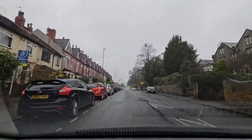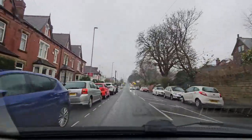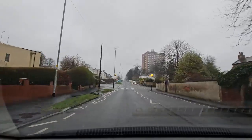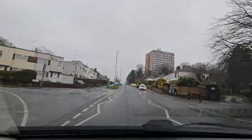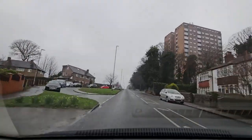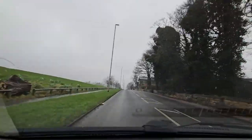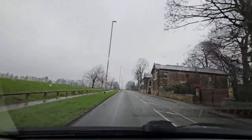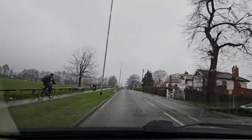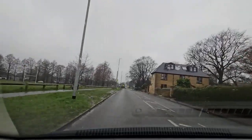Where are we now? Potternewton Lane. Big old houses on the right here. Again, the big villas I think that you would have had on the edge of the city with a view over the city without the housing here. Again, I'm in a part of town I don't really know so much about, so if you did want to contribute, tell me. Potternewton Heights there, big block of flats on the right, and a park, football playing fields on the left. If you did want to share any information about this area, please feel free to do so.